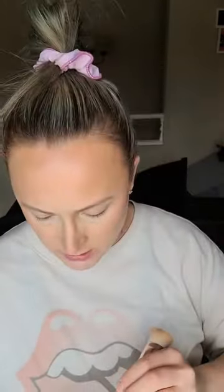I went too far, right? This side looks a little too far right there. So again, just a light dip, and just lightly fix any small mistake that you maybe made. And press it in. Voila! All done.